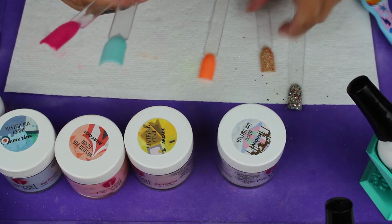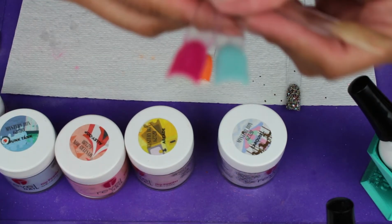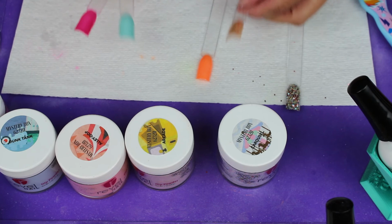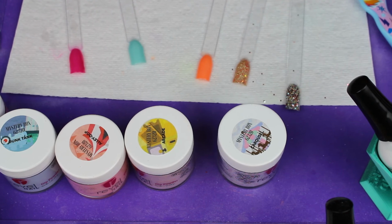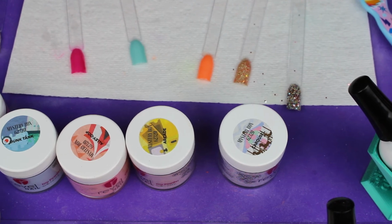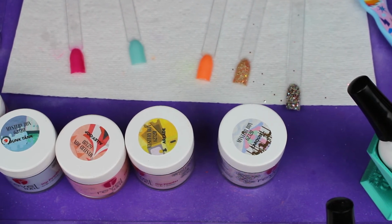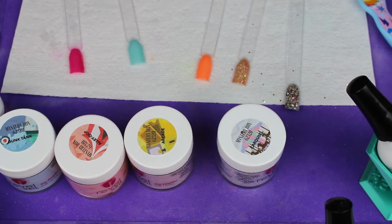I think these guys together would make an interesting mani. Anyways, like I said, Revel has made some people angry with their most recent mystery boxes, but this one, I think, is a redemption for them. I think this is a great mystery box. There's kind of something for everyone. There's big chunky glitters, there's a little bit of shimmer, there's a matte color.